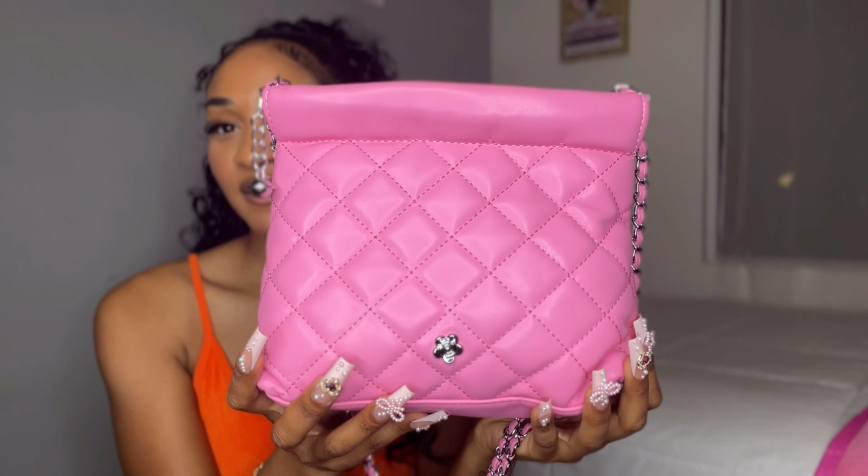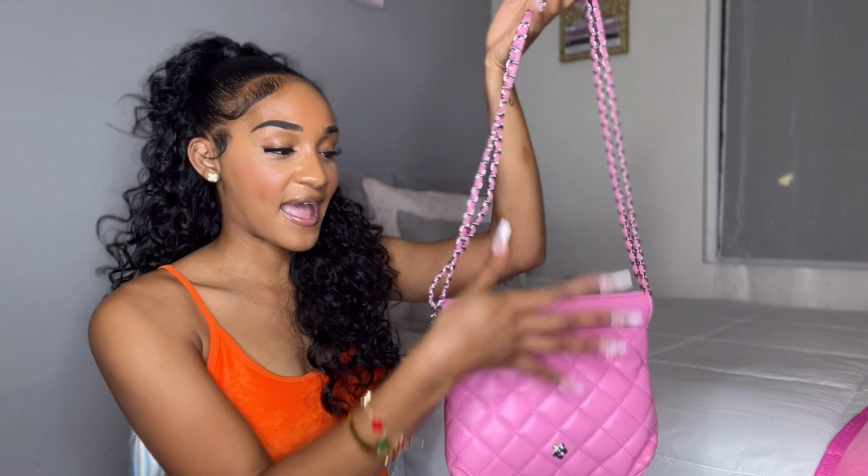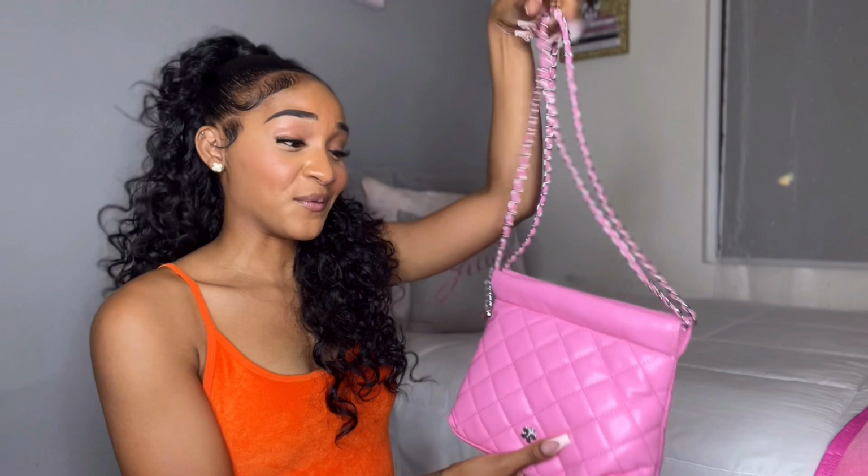Next, we have this cute little bag right here. As you guys can tell, I have a thing for quilted bags, but this one is pink and silver. I absolutely love this. I think it's cute. I really like the different style of the quilted bag. It has more of a hobo style. I know that's so weird. I believe that's what you call the style of purse. It's like H-O-B-O bag. But anyway, I think it's super cute. This screams girly girl. I love it. Girl, I cannot wait to wear this little bag.